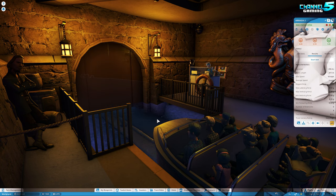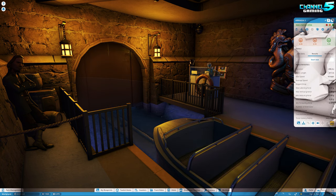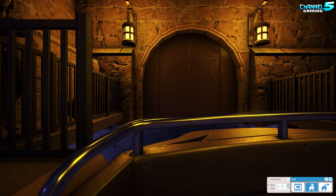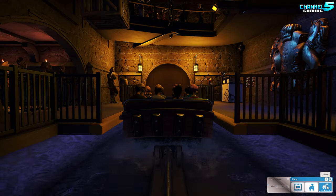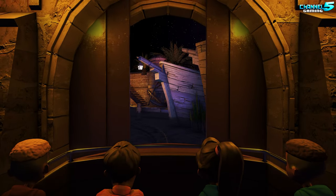What do we got going on here? It is the boat ride Armada. Not that long in duration, but tends to be a pretty short ride overall, or a slow ride rather. We'll sit in the middle. I think we have to pop up the camera. Yeah, let's see what this is all about.